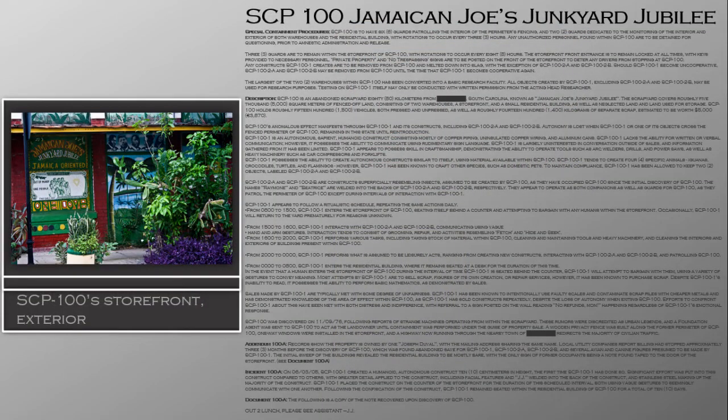Special Containment Procedures. SCP-100 is to have 6 guards patrolling the interior of the perimeter's fencing, and 2 guards dedicated to the monitoring of the interior and exterior of both warehouses and the residential building, with rotations to occur every 3 hours. Any unauthorized personnel found within SCP-100 are to be detained for questioning prior to amnestic administration and release.